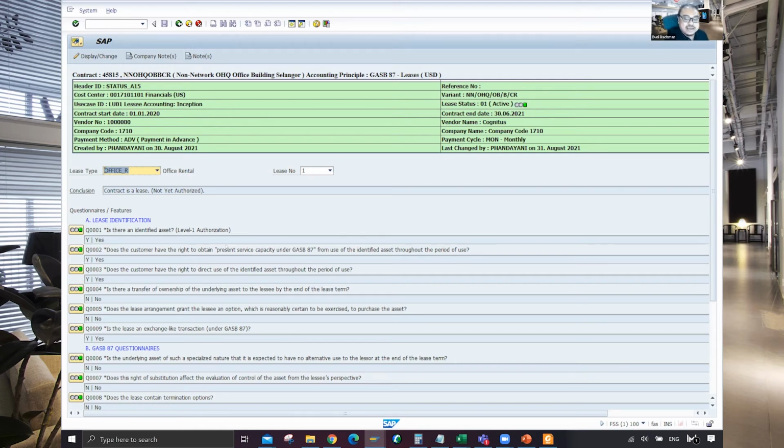So the system will analyze the answers and provide the conclusions. Based on the answers given by the users, the system says, oh, these contracts, yes, indeed, are part of IFRS 16 scope, or maybe the contract is a short-term contract, or a low-value contract. Whatever the conclusions the expert says, we can put it into the system.